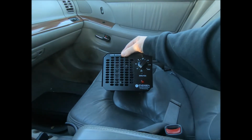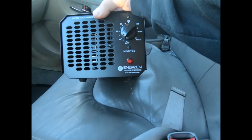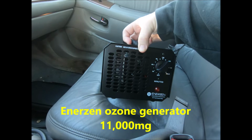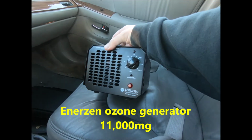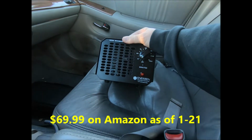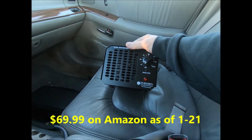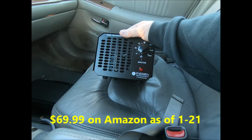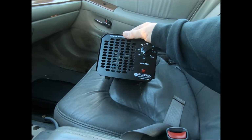Okay, we're going to try out this Enerzen Advanced Portable Air Purification System. It's an ozone machine. I bought it off Amazon. I'll post the price up. Now, I had video of the instructions and everything, which got destroyed, unfortunately, but it's nothing. It's simple operating instructions and a lot of safety.